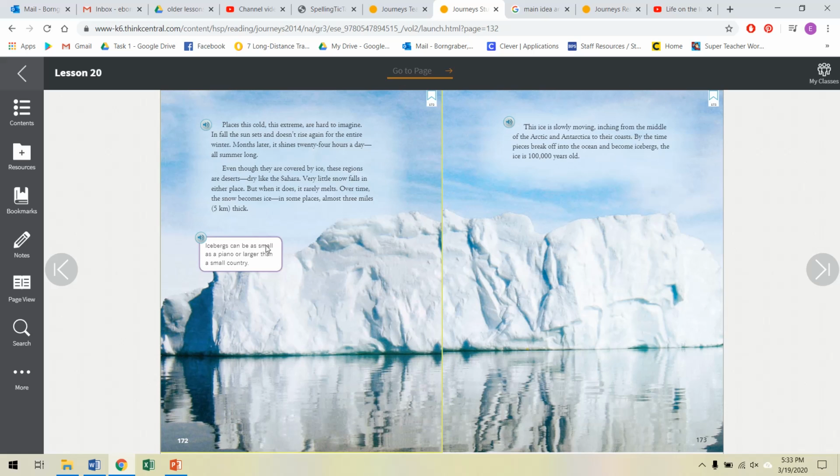Icebergs can be as small as a piano or larger than a small country. So these are icebergs right here. This ice is slowly moving, inching from the middle of the Arctic and Antarctica to their coasts. By the time pieces break off into the ocean and become icebergs, the ice is 100,000 years old.